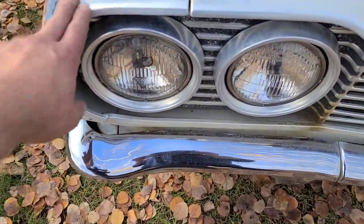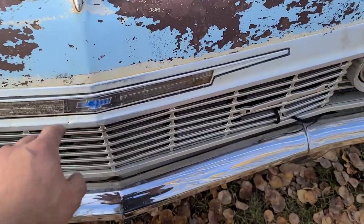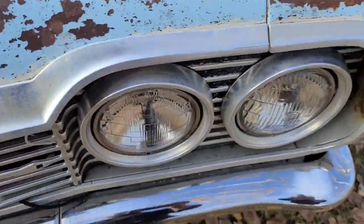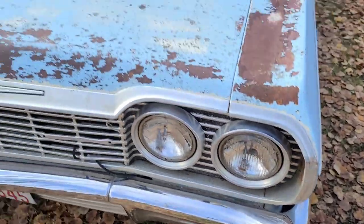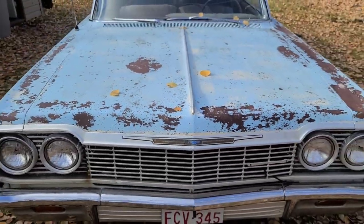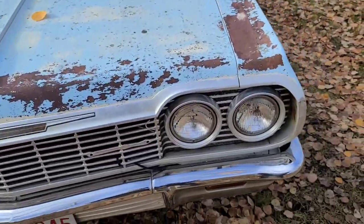The piece here on the headlight's kind of damaged. Emblem can be changed there. That's pretty quick. There's a little bit of dings here too, but nothing too significantly bad. This one here, that's damaged a little bit though, I guess. The hood emblem's nice. That trim is all in good shape. Hood's in nice shape there too. There's no crinks or wrinkles or nothing in the hood.